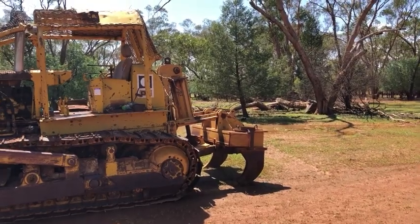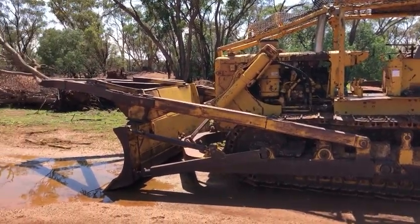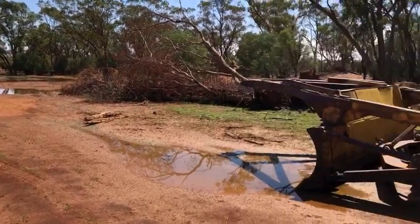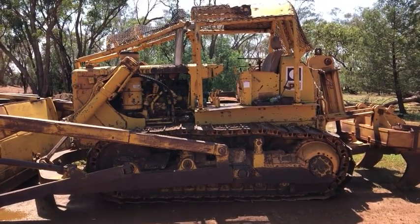Tubers, you know me, I love these toys, and have a look at this D7 that belongs to John. What a beauty. It's still a bit wet, as you can see, so he doesn't want to take it out for obvious reasons. But yeah, what a ripper. I love this sort of stuff.